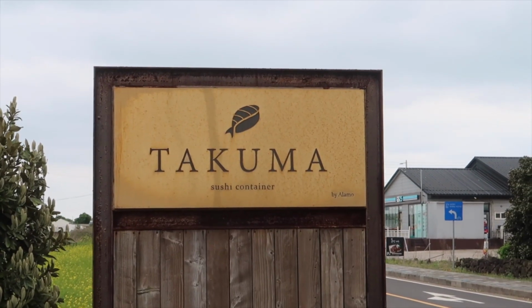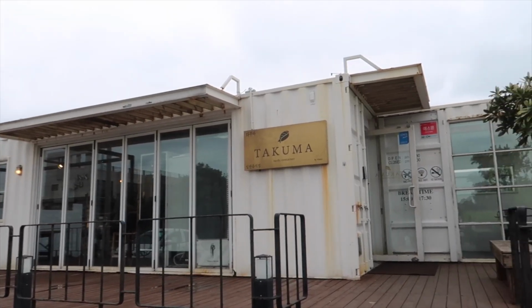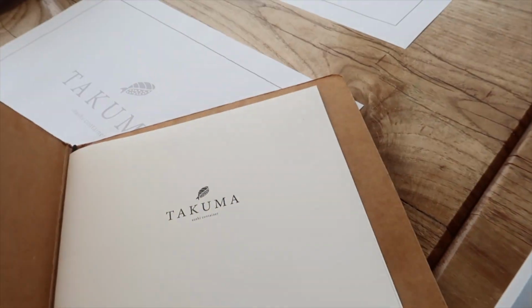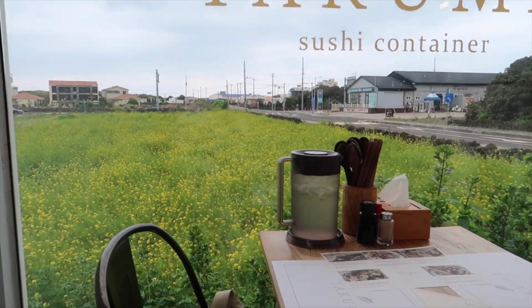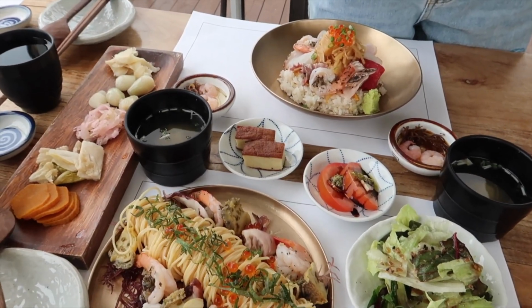For lunch, we headed to this spot called Takuma, which we found on Naver, and it was so aesthetic. Look at the window seat they gave us. We had a view of the canola flowers, and look at that spread. I had pasta and I enjoyed it so much.